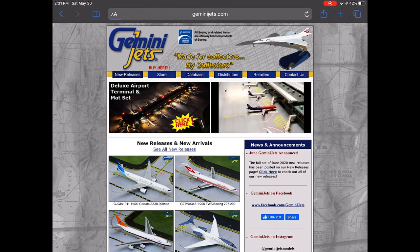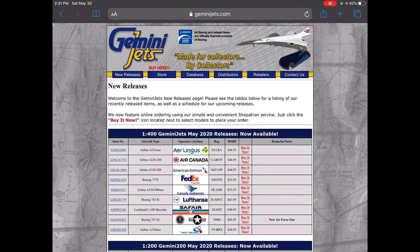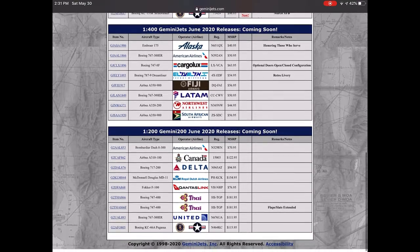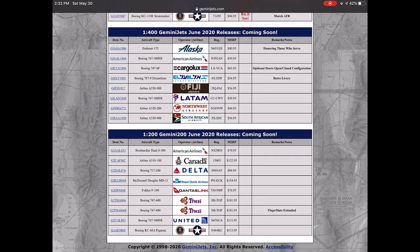It's the Plane Spotter. Today we have GeminiJets June 2020 releases. These will be dropping, I assume, in the first 1 to 2 weeks in June. Super excited. We're going to start out with our 1 to 400 scale models.